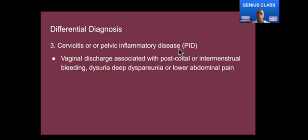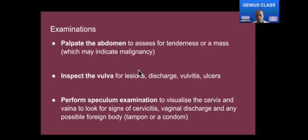Cervicitis or pelvic inflammatory disease. This is an infection. The vaginal discharge may be foul smelling, and may be associated with bleeding, either postcoital bleeding after sexual intercourse or intermenstrual bleeding. There is deep dyspareunia, that is pain during sexual intercourse. There will be lower abdominal pain because it's PID. The discharge may be greenish, usually foul smelling, and it may be chronic if it's a chronic PID. So those are the common ones.